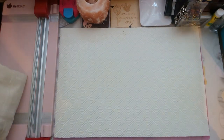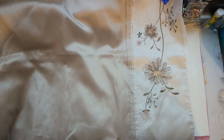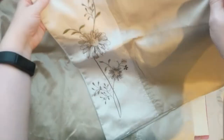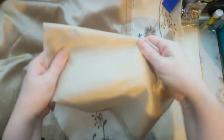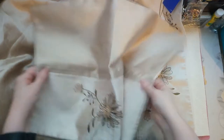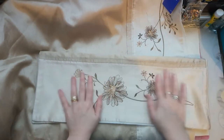But yeah, and then I was looking at these pillowcases, which are gorgeous. There's two. Exactly the same, no duvet that came with them, I checked, but two pillowcases, and this material is very similar to my curtain material here in the workroom, well, workroom, craft room, studio, whatever, it's been called about 7 different things now. I still refer to it as a workroom.